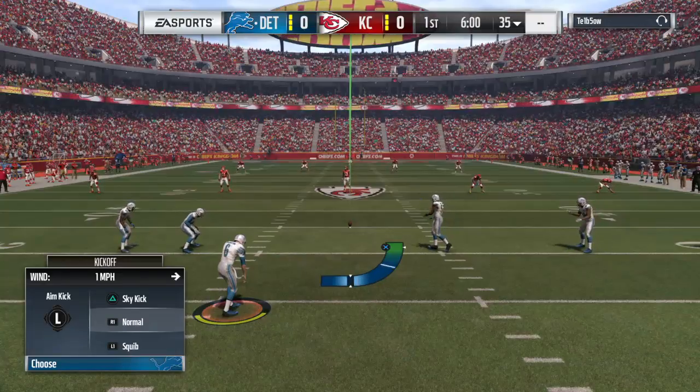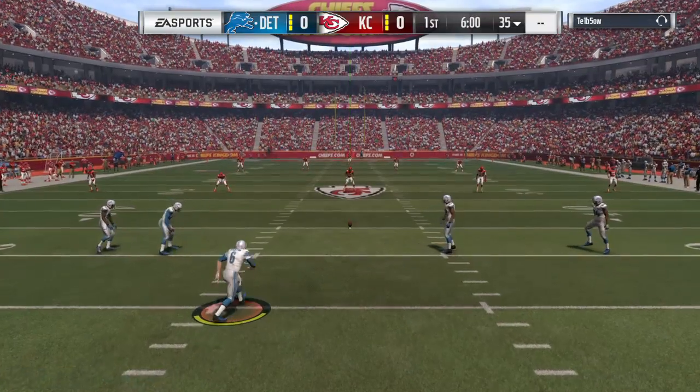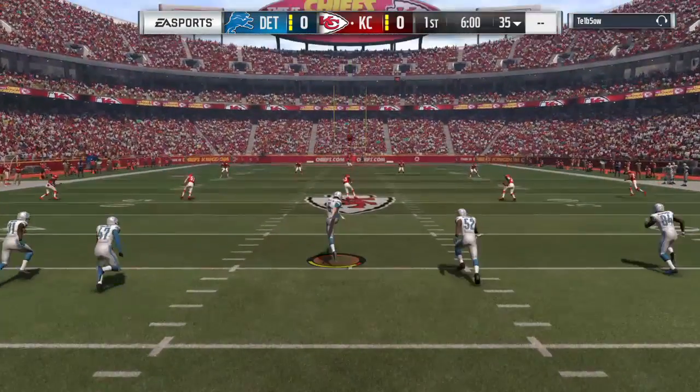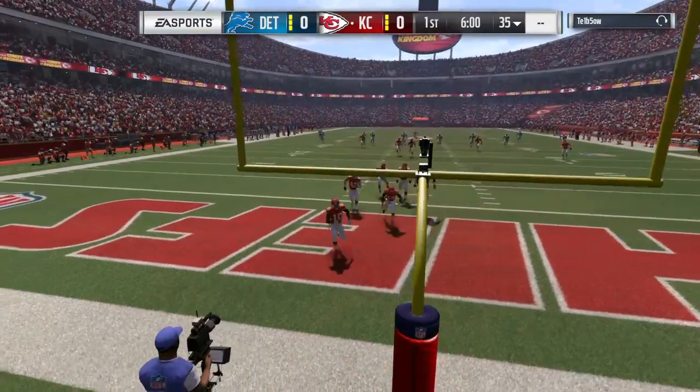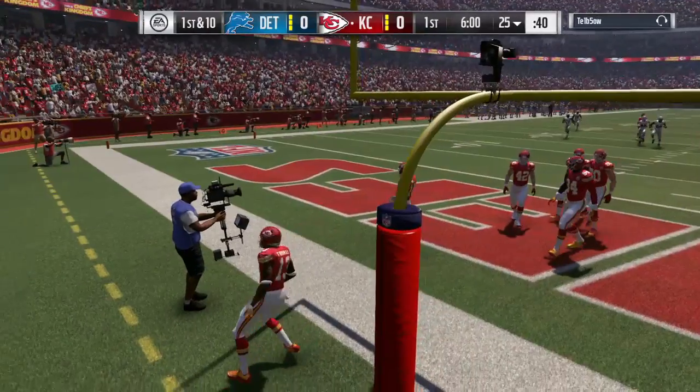Thank you very much, Larry. We are here on a beautiful afternoon for football. Coming up, we've got a good matchup on tap between the Detroit Lions and the Kansas City Chiefs.